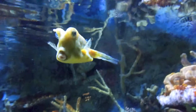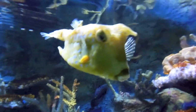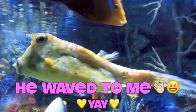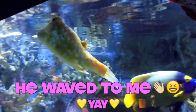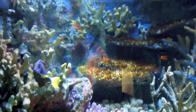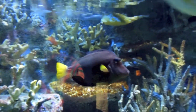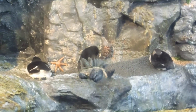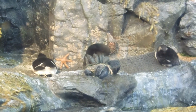I like this guy. Hola. Yellow one up there. Oh, that was good. Puffins look like penguins, but they're not. Puffins, they are puffins. I'm so tall.